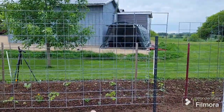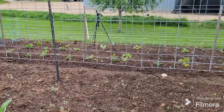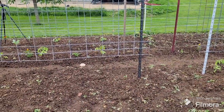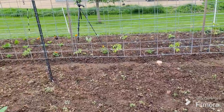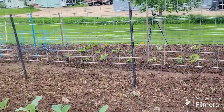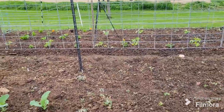Here is my melon trellis. And so I have the Kajari, the Benja Comedia, something like that. Lemon Drop and Kajari melons are on there.